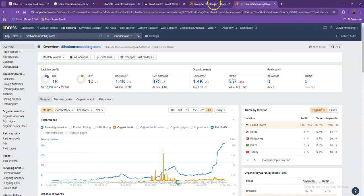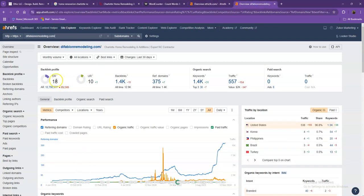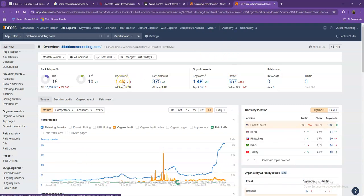Let's go ahead and take a look at your competitors' numbers. With DR and UR, it shows that Google actually considers their website a much more trustworthy and stronger website. That's also because they have more backlinks. They also have more keywords, which gave them way more traffic within the last 30 days.